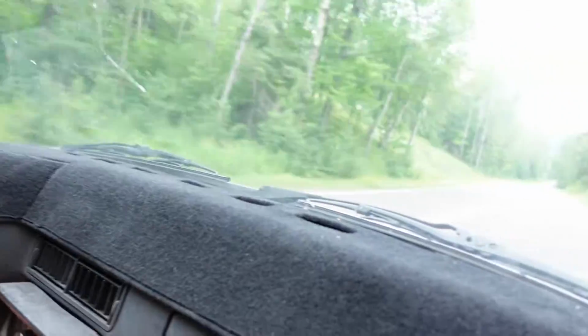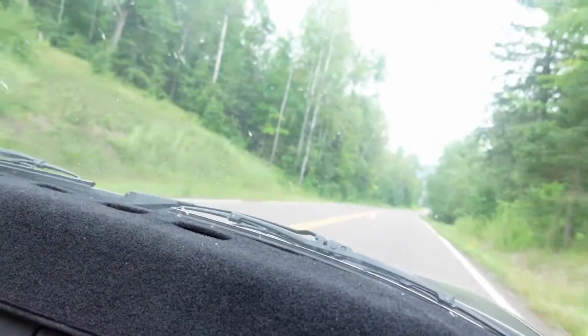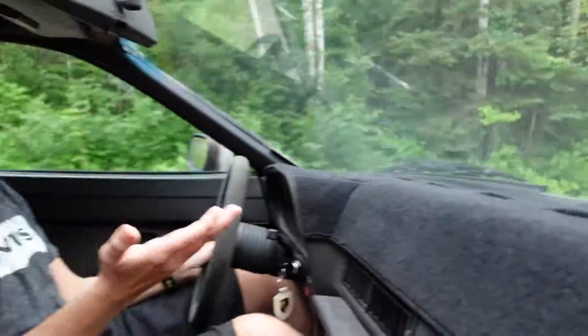What are the things that you absolutely love about this that people need to take advantage of and go out and buy one? You need to buy one because it might be underpowered in today's market. It might be slow. I'm gonna stop you there real quick. It's perfectly powered for windy roads like this. I was just getting to that.